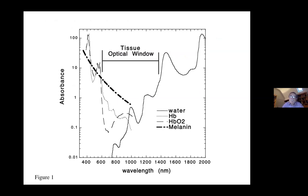Nevertheless, the light does have to get in the body, and only certain wavelengths can penetrate into tissue. And you see here the so-called tissue optical window between 600 and 1200 nanometers, showing that these are the wavelengths that can get in.